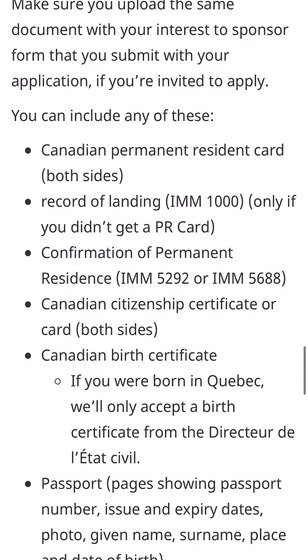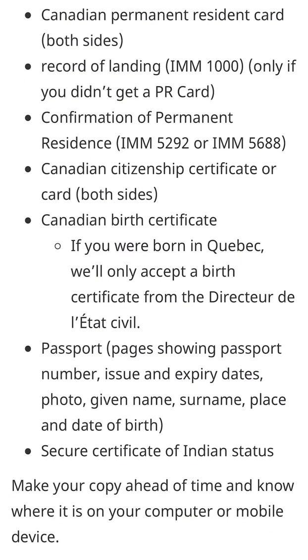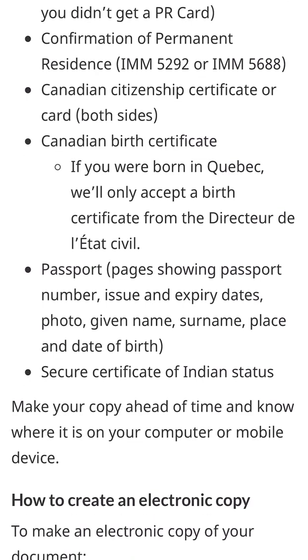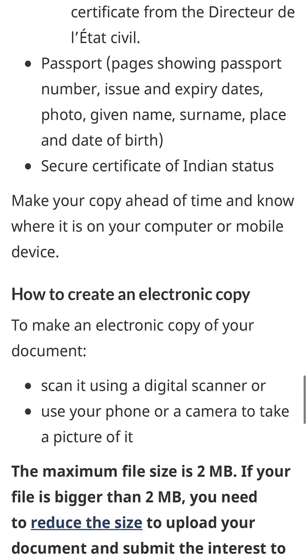So this is again the same thing. You can use your passport copy, or you can use your PR card, but for the PR card, please use both the front and the back side of the card. It's a must. Also, if you have a confirmation of PR residence, please keep that document ready and scan it. Make sure it's smaller than 2 MB, and make sure you know the number on it, because sometimes you get confused. There are a lot of numbers on a document, so keep in mind which number you need. If you have a Canadian citizenship certificate or card, please keep that. You don't need all of these; you can use any of these, and they give you some detailed information as well.